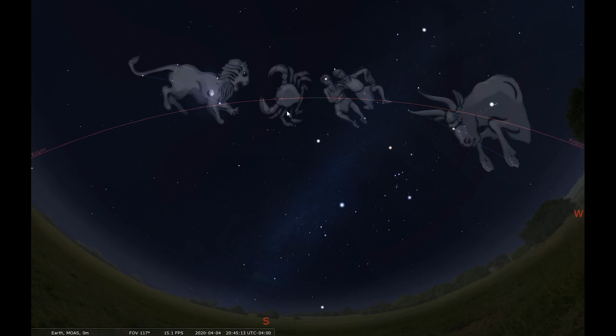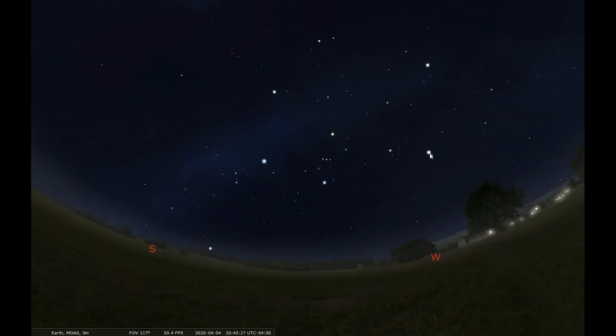So very useful in astronomy. Anyway, so that's where that comes from. So we see the moon moving through the zodiac signs, going through Taurus, Gemini, Cancer, Leo, through the rest of this week.